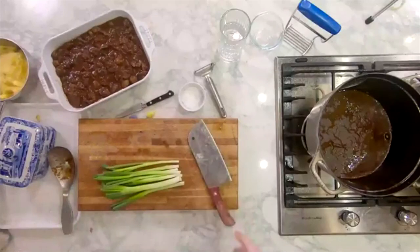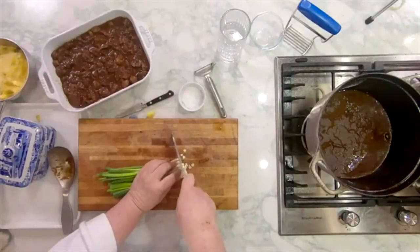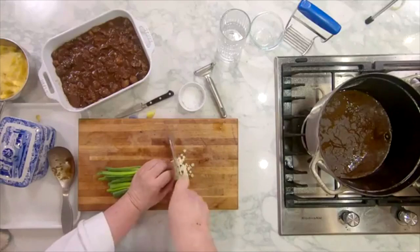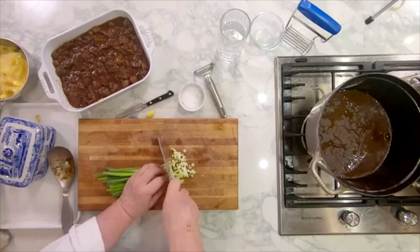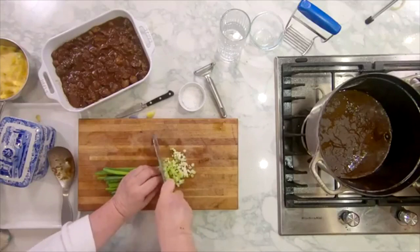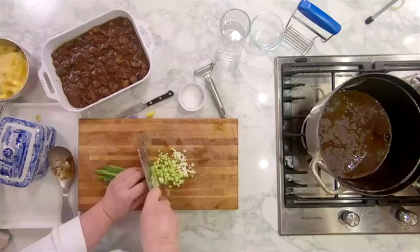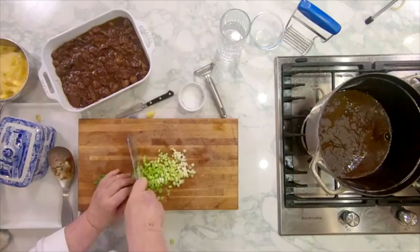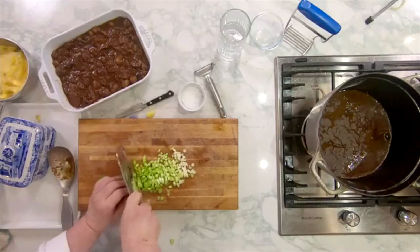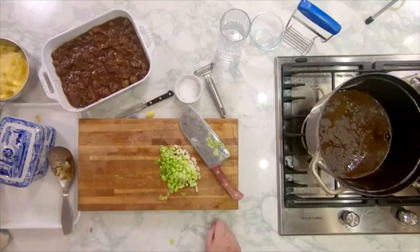Now, if you can't get spring onions, just use chives, anything. Even shallots. The thing about spring onions is they go soft very quickly, and that's why I use them. So just keep going with it. Now, that, if I had a stock on, would go into my stock, but unfortunately it's going into my bin.